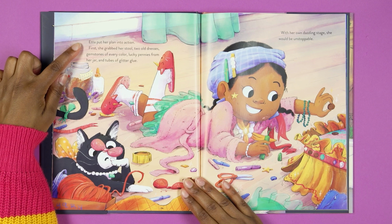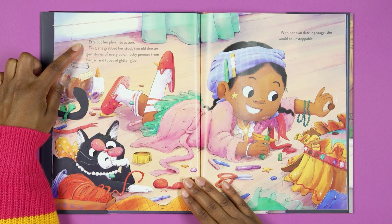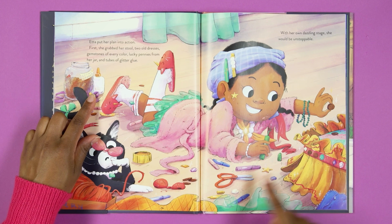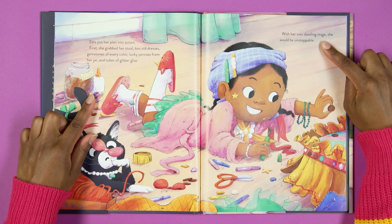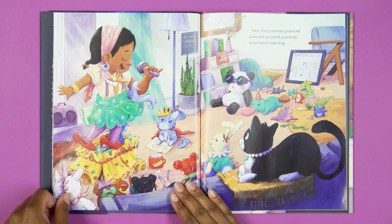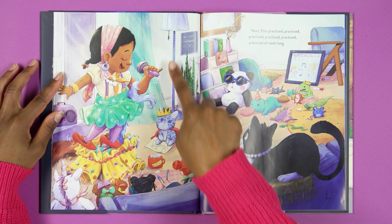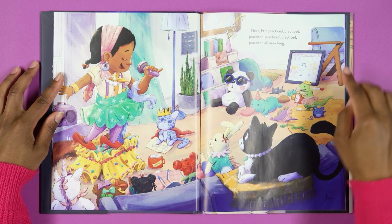Etta put her plan into action. First, she grabbed her stool, 2 old dresses, gemstones of every color, lucky pennies from her jar, and tubes of glitter glue. So here's her glue and some gemstones, and she's got lucky pennies. With her own dazzling stage, she would be unstoppable. Wow, look at that stage! And it looks like Etta is preparing to perform for her very cool audience.